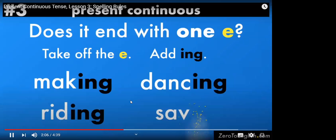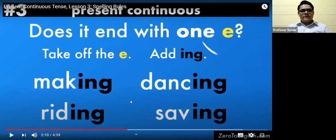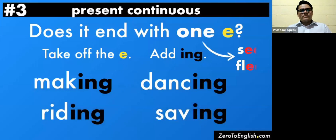Making, dancing, riding, saving. So when you have a verb that ends with one E, not with two E's, take off the E and add ing. For example, make, making: you remove the letter E and you add ing. Ride, riding. Dance, dancing. Save, saving. And remember, it's just one E. Words like see and fee have two, so that's different.